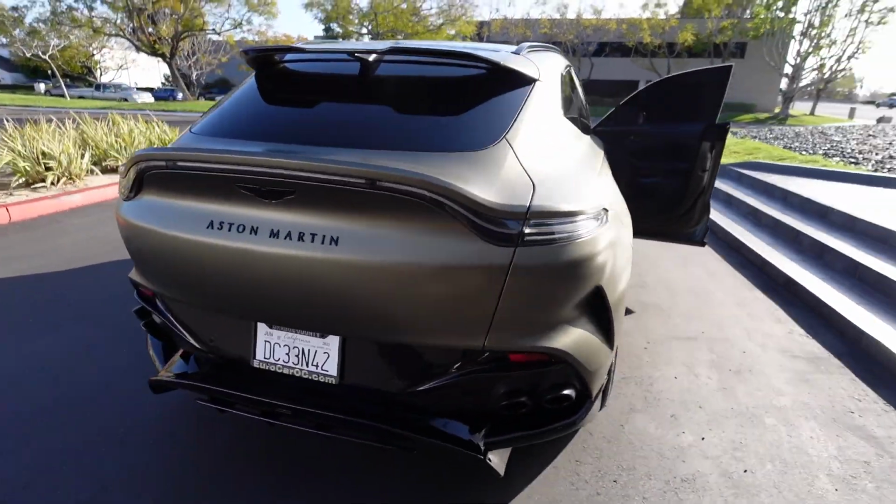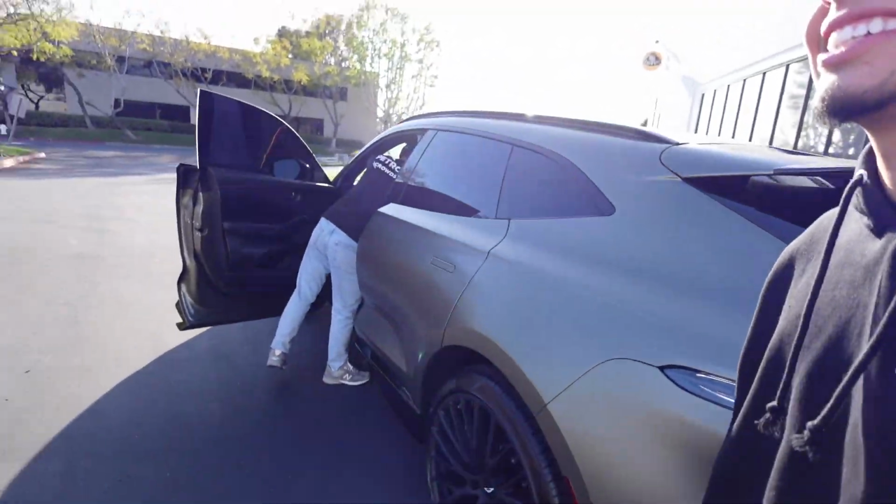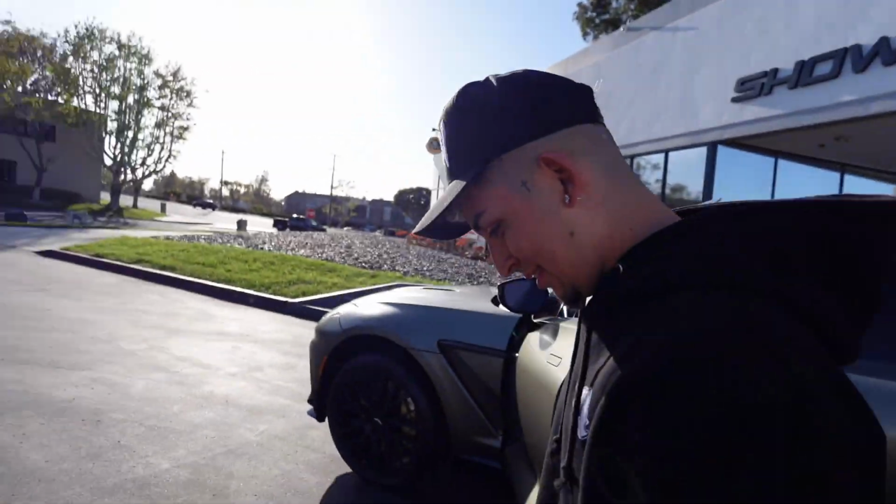Damn, we got the Aston Martin, the 707. Is it? The DBX 707? Or 007? I don't even know what they're called. I don't know. It's too rich for me, G. There's not much to it, you know?